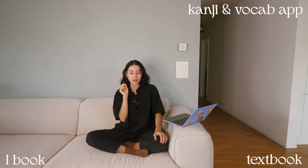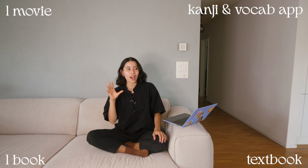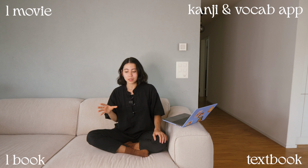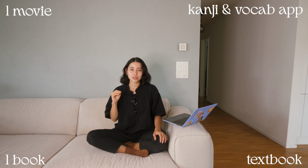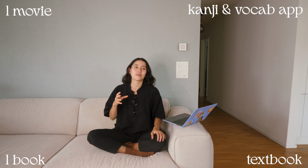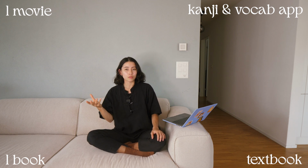The next 2 resources are going to be one book, probably a children's book, and then one movie. I have so many series that I want to watch that are Japanese, but the series right now have been a bit overwhelming. So I want to do a project with a movie where I study the movie and set some goals related to that.